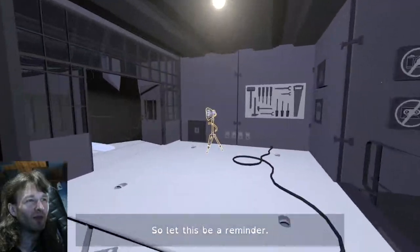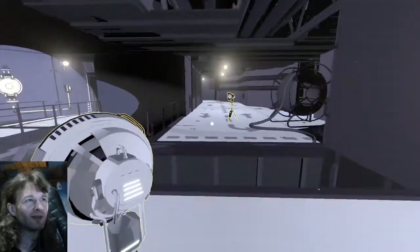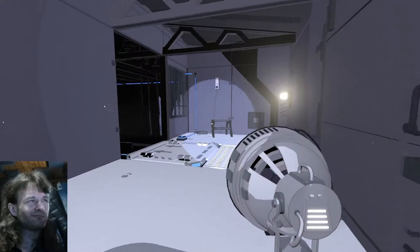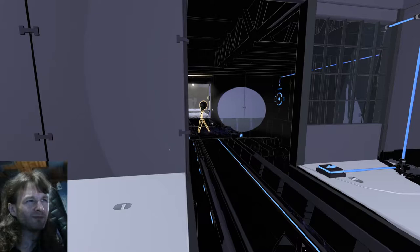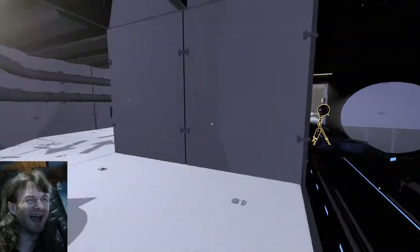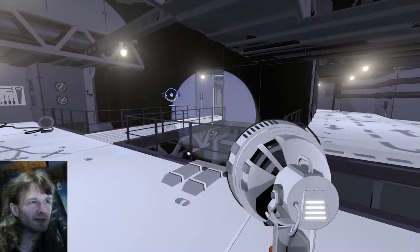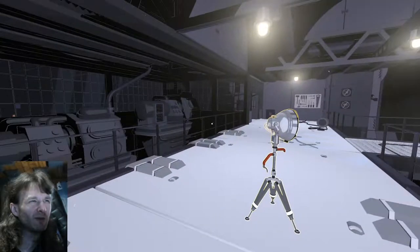So but what about the other part? I guess I'd just do the same thing, but in reverse? Wait, couldn't this shine on both things at once if I had it at the right angle? No? Wait.